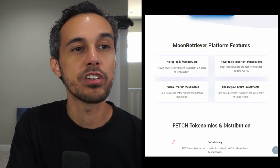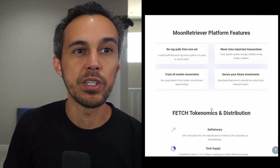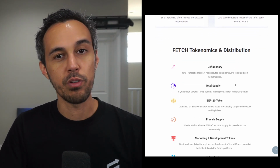So the platform features, and we're not going to go into every single detail. We'll go into the lite paper in a second, but no rug pulls, never miss important transactions, track all market movements, secure your future investments. They also have the token, which is called Fetch.